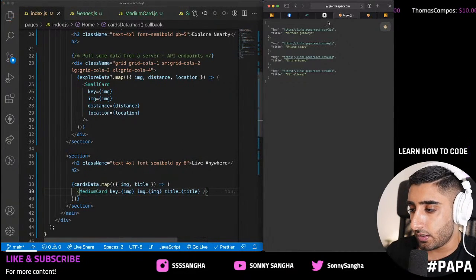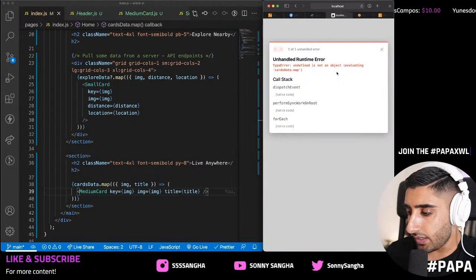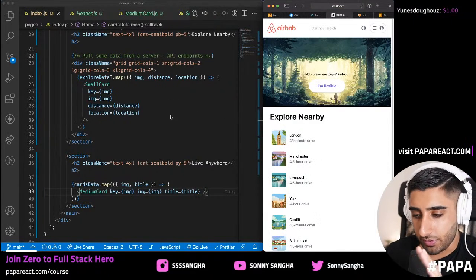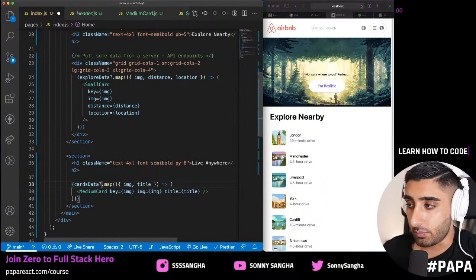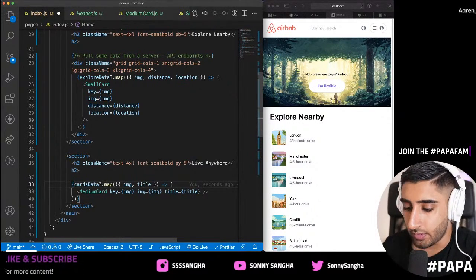Hit save, go back to our application. And now we can see undefined is not an object, blah, blah. We can refresh because it needs to fetch it for the first time. That's fast refresh bugging out. But again, I would recommend you still use optional chaining just to protect yourselves in the event that it doesn't work out or there's some error pulling that information.